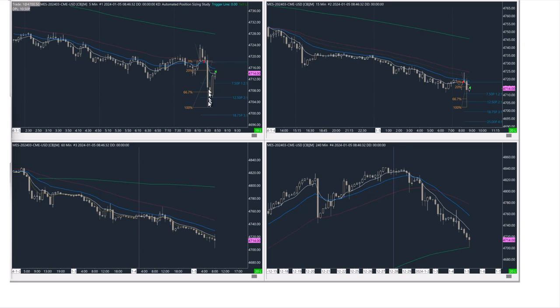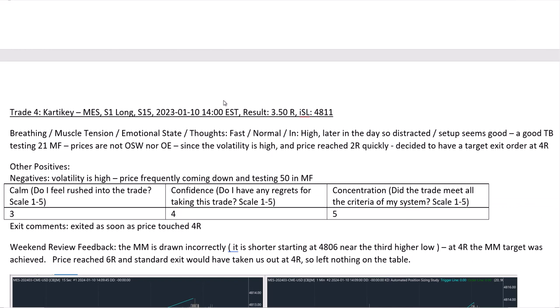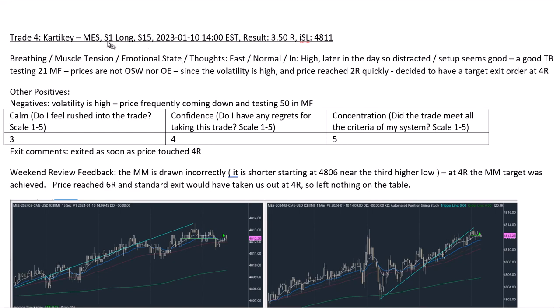Now, this is a large bar. Kartikey could have applied the large bar rule. Exit would be more or less at the same level. I think he decided on a manual close of the trade. Now let's have a look at this one.